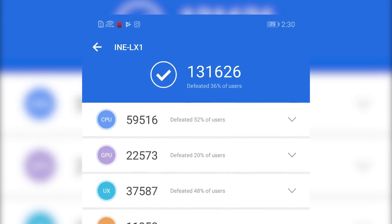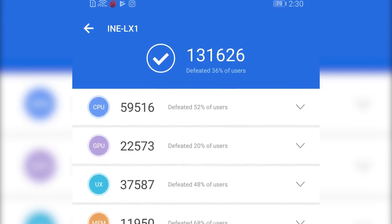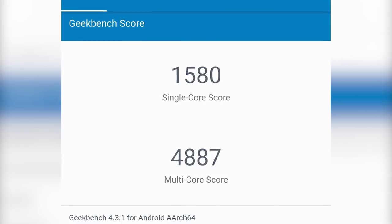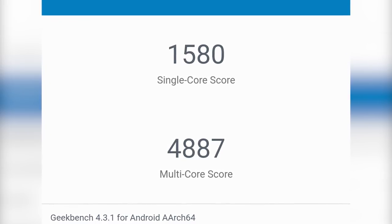As for benchmarks, I put the Nova 3i through a couple of benchmarks and scored 131,622 in AnTuTu, as well as 1,580 and 4,887 in Geekbench 4's single and multi-core tests respectively, putting it at par with the likes of the Samsung Galaxy S7.